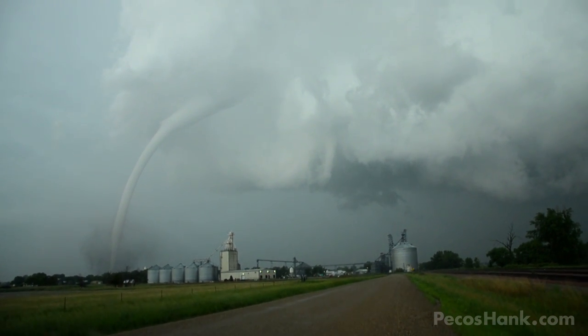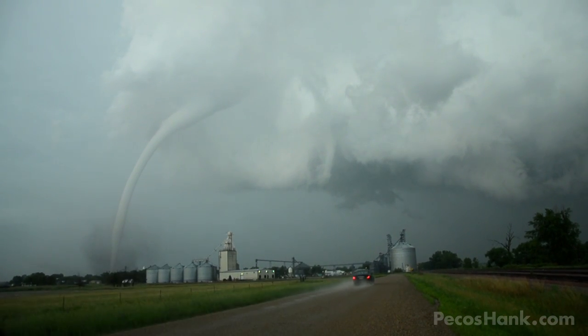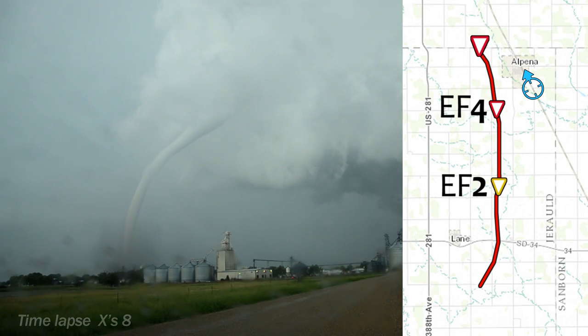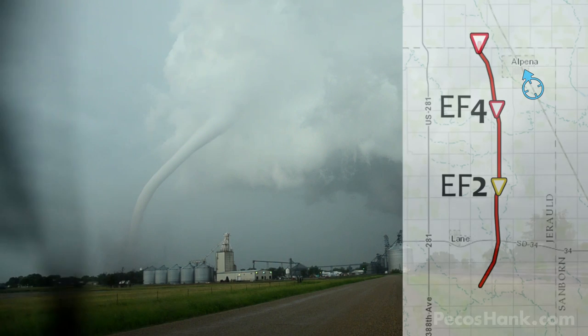Most tornadoes are brief, lasting a few seconds to less than 10 minutes. This tornado tracked north for over 30 minutes and left a damage path 11.7 miles long.